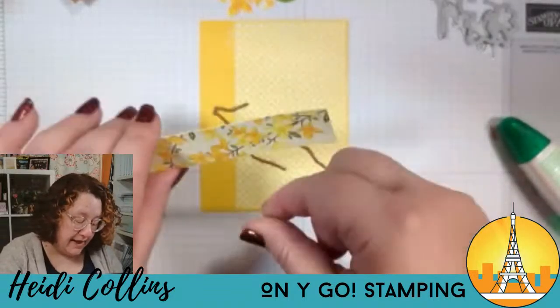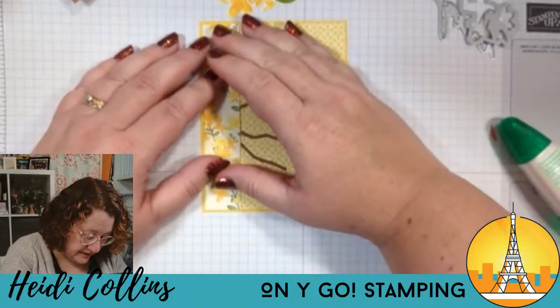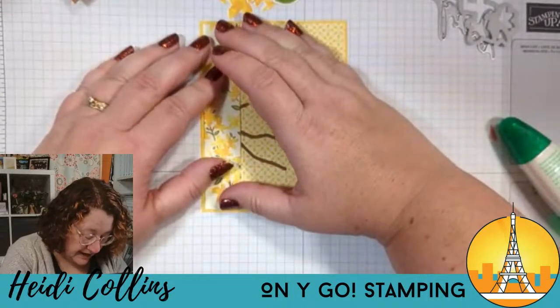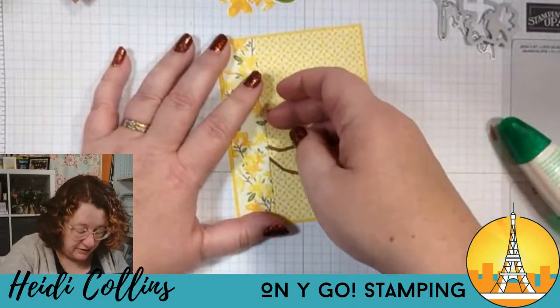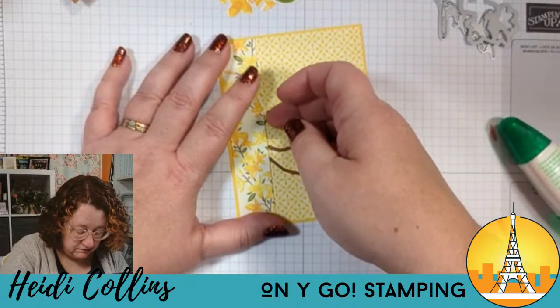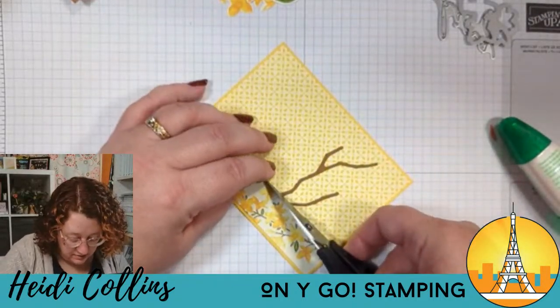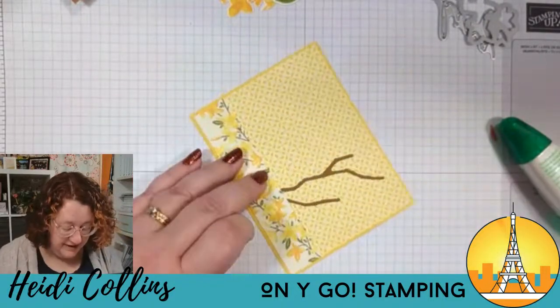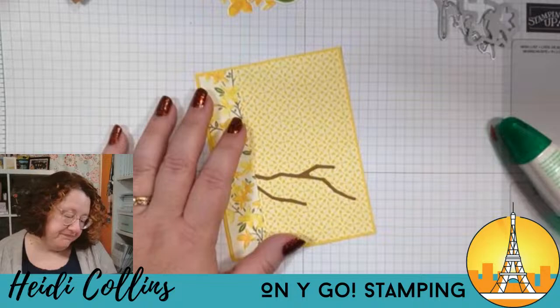And now I will actually glue my piece on. That's just going to cover up that side of the branch. I wanted it to feel like the branch was coming in. Actually, I don't want that little bit of the branch. I'm just going to trim it off. I just made it go away. I didn't want that part of the branch.